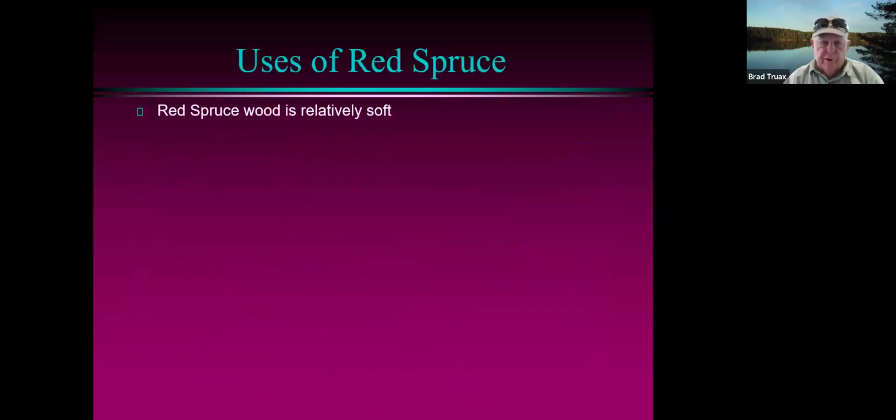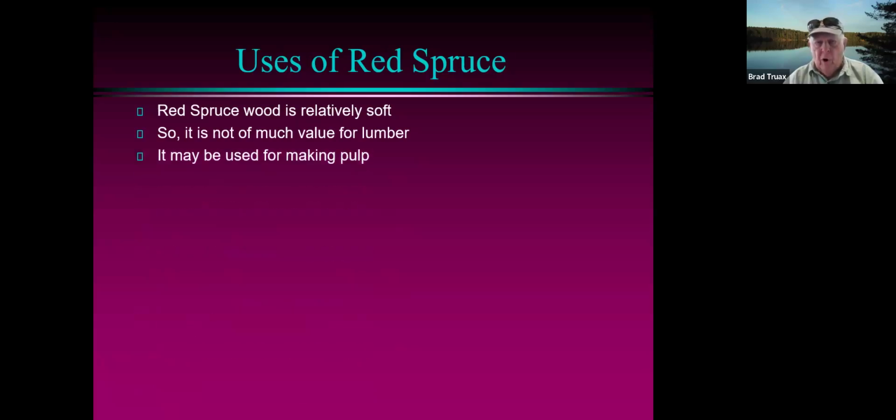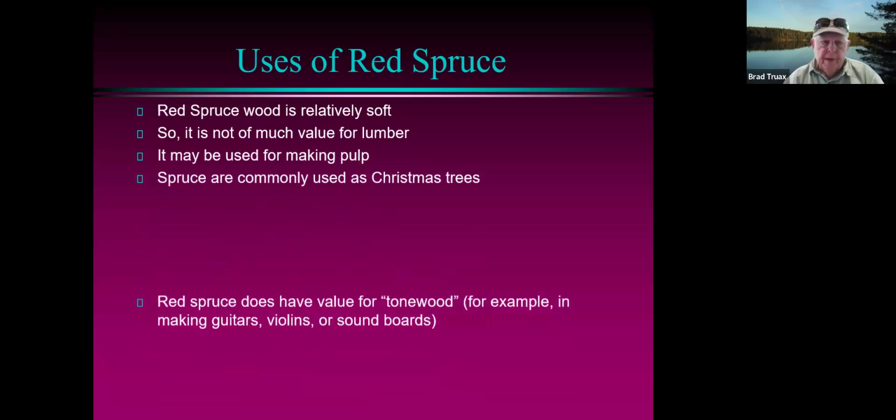So what are the uses of red spruce? Well, red spruce wood is relatively soft, so it's not particularly valuable as a lumber source, but it may be used for making pulp, which again can be used for making paper. And spruce are commonly used as Christmas trees.